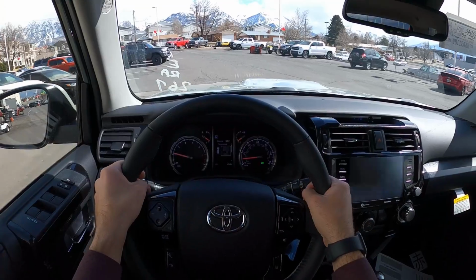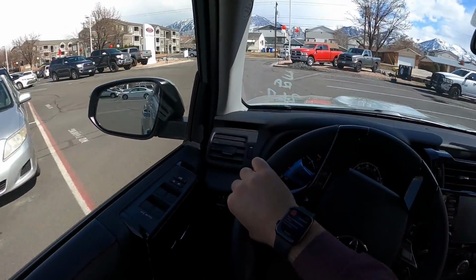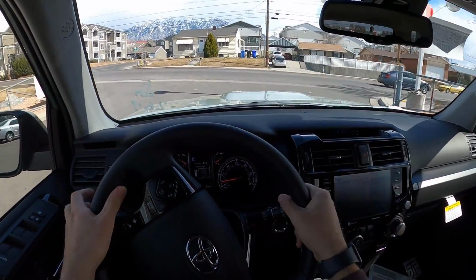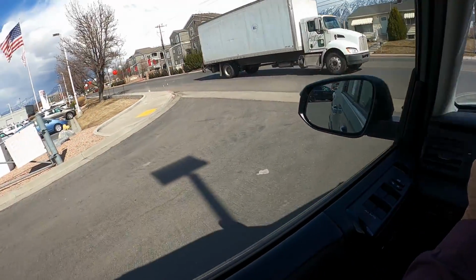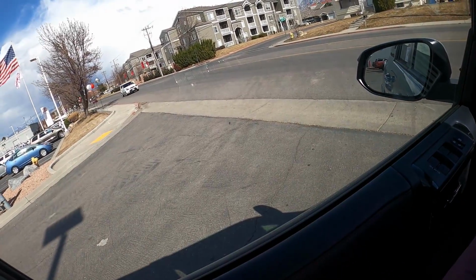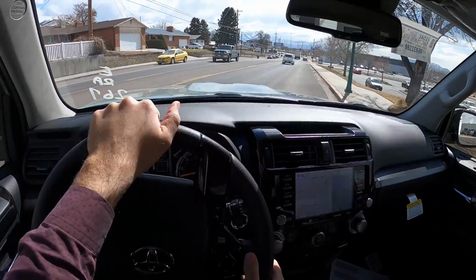Let's set off. So, setting off in this 4Runner TRD Off-Road, not premium, oops again, but it'll be interesting to see how this drives with this Kinetic Suspension System. Again, never driven a 4Runner with this, so it'll definitely be an interesting test drive to say the least.